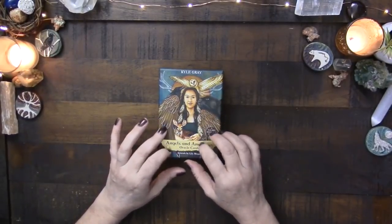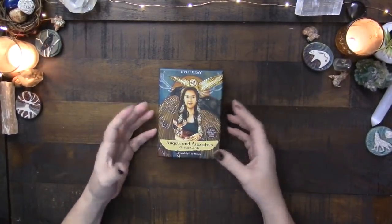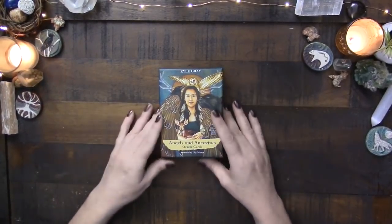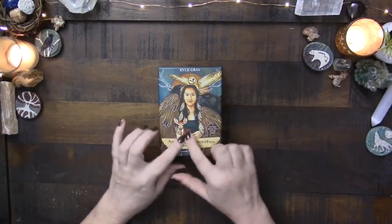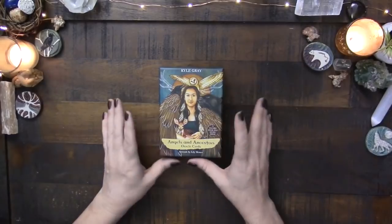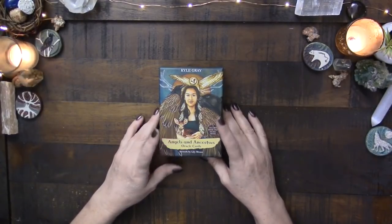I do have, I think, or I've had in the past, one other of Kyle Gray's decks. His decks tend to be more angelic based, starseed energy, these kinds of things. They didn't always quite resonate with me as much. But when I saw this artwork for this image that you're seeing right here, I was completely intrigued. Anything that has the word ancestor in it is going to catch my attention. And so I was excited about this.